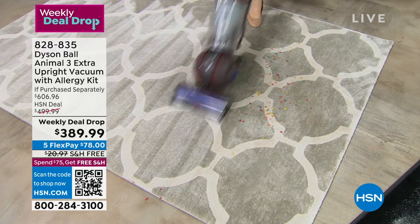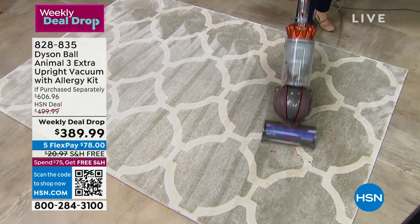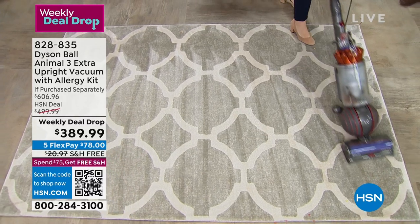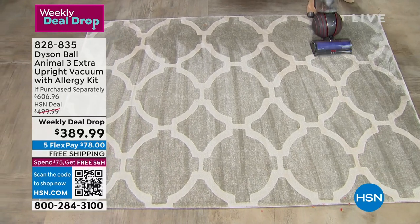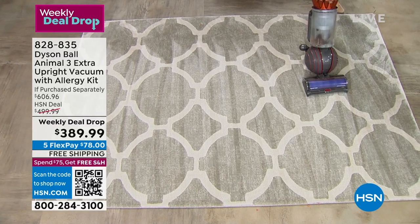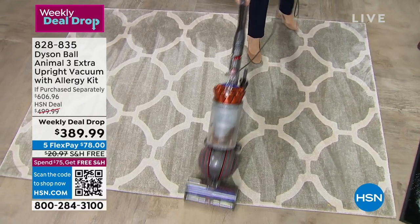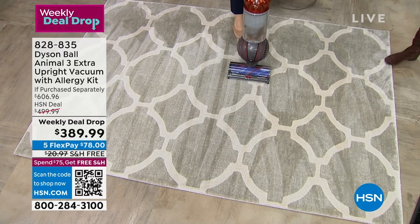There's no belt. You've got that low center of gravity. It's driving into the vacuum. And then you're creating those beautiful carpet lines to give you that satisfaction. I was just going to say, I love the carpet lines. You know, I can't miss anything. I'm going to get all these bits here because a job well done is a job well done. And that is how you do it with Dyson.